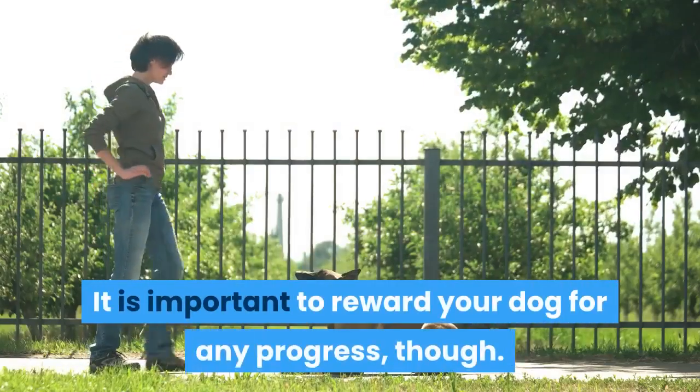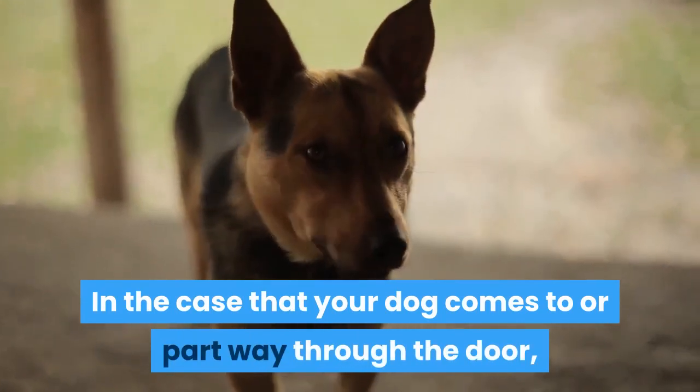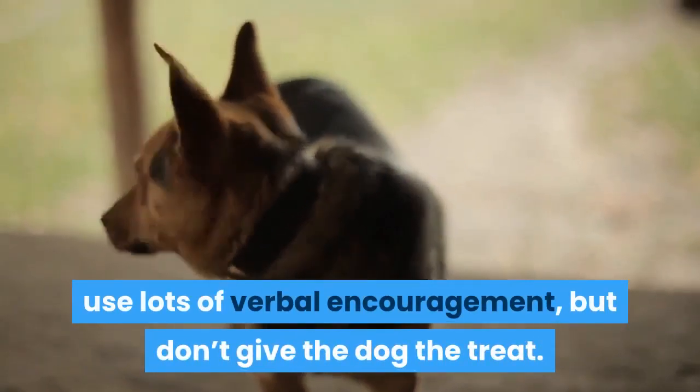It is important to reward your dog for any progress though. In the case that your dog comes to or part way through the door, use lots of verbal encouragement, but don't give the dog the treat.